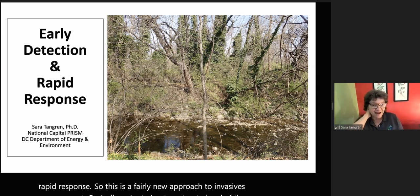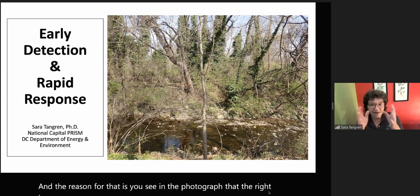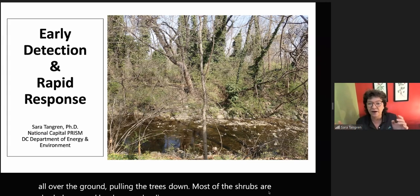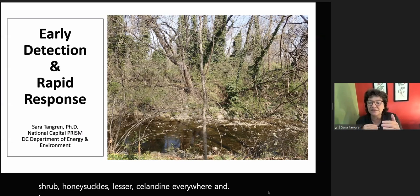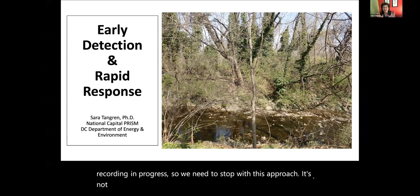And the reason for that, as you see in the photograph at the right, is that we keep winding up in this condition on the right. English ivy all over the ground, pulling the trees down. Most of the shrubs are shrub honeysuckles, lesser celandine everywhere. And I think we know this isn't the best approach. So we need to stop with this approach. It's not working. We need to do something else.